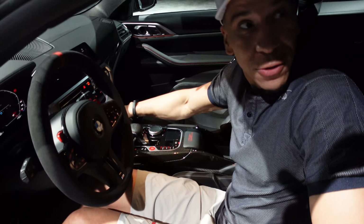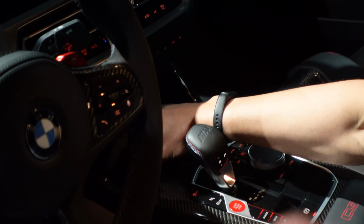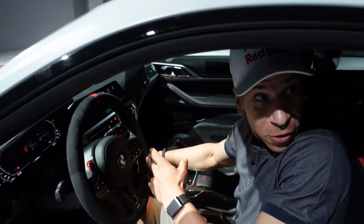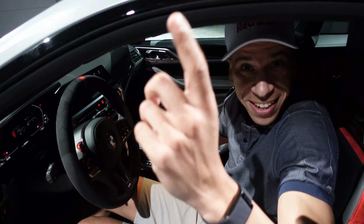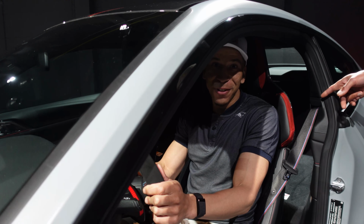Oh, look what they did. They have the wireless charging with a rubber inlay, so the phone doesn't go flying when you go into the first turn. Turned around already? No. I have not yet turned around.